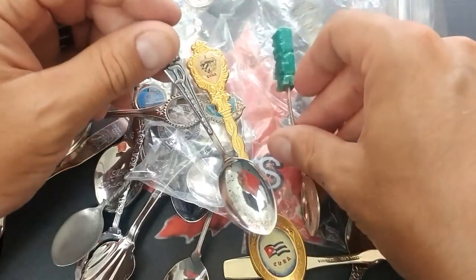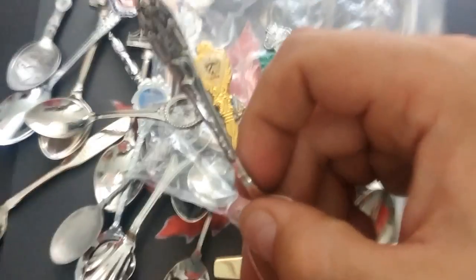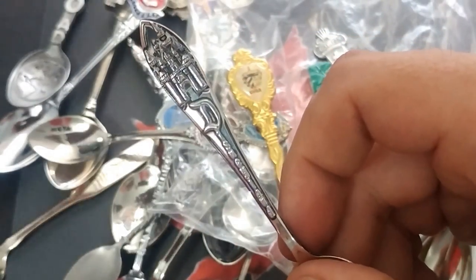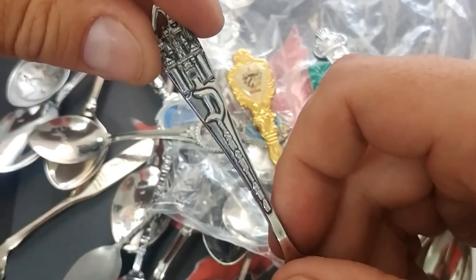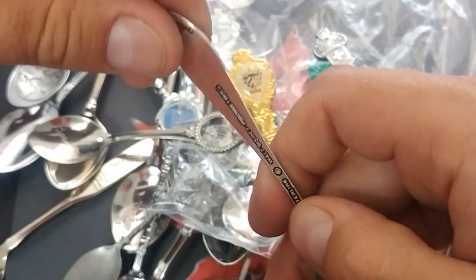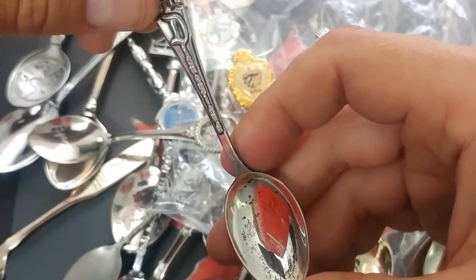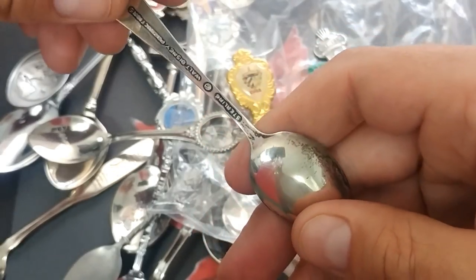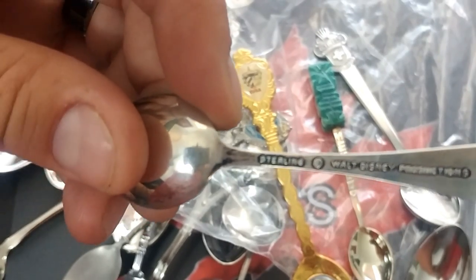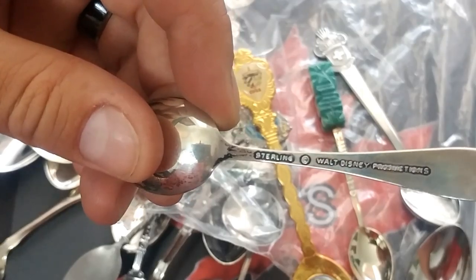So we've got a silver Disneyland spoon. Now, a couple of things about that. First off, collectible value. It's an older Disneyland spoon. I throw that up on the internet, it's going to get a little bit of value out of it anyways. But I flipped it over, I saw this in the bag, and there it is. It says sterling. I was like, well, that's very good. And then Walt Disney, and there's the markings.